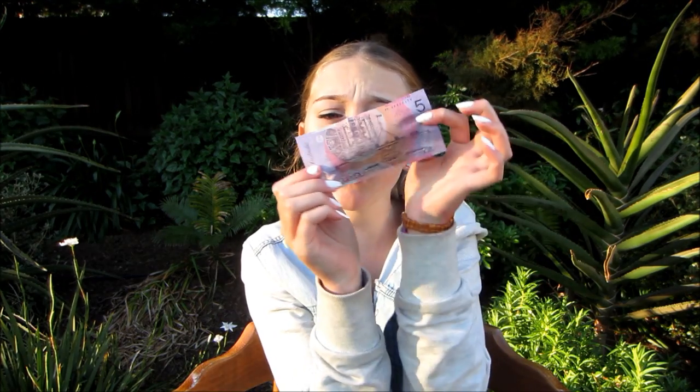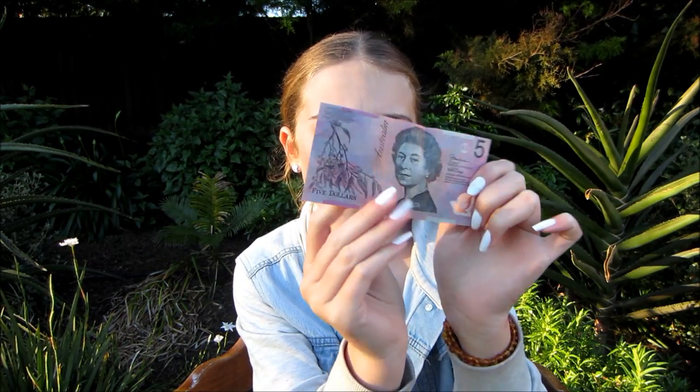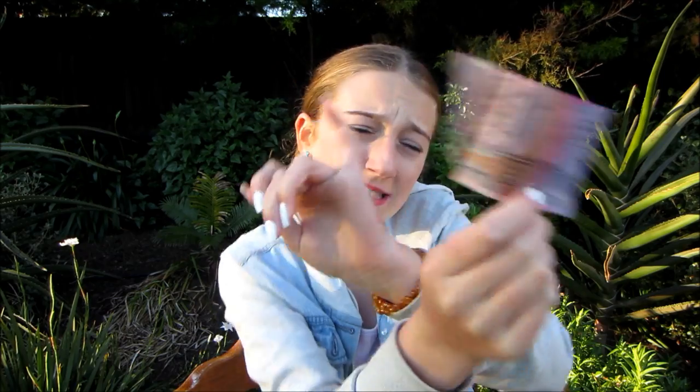This is what you can get with a $5 note in Australia. You could probably get two Baby Lips creams with a $5 note, and this one, $5. This is what it looks like. It has her on it and Parliament House, and it's pink, so it's really cool. So that's what you can get with $5.